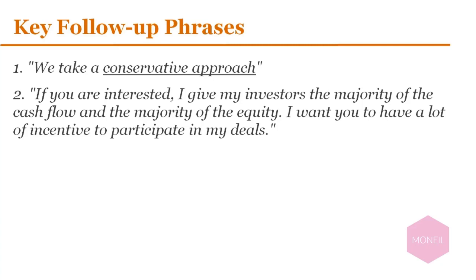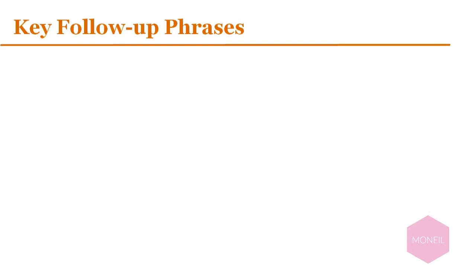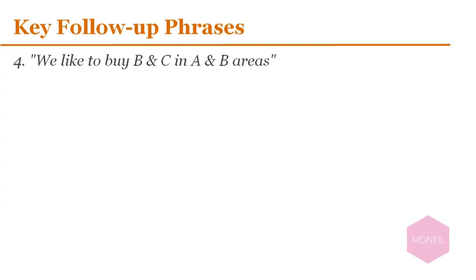That's another one. We only buy in areas where there is a predictable path of progress, where the jobs are coming, where the new businesses are moving in. And we do a lot of research with the local Chamber of Commerce, economic development groups, and the U.S. Census Bureau, and they provide us a lot of extensive information that we use to identify where we are going to be acquiring our investments. We like to buy B and C properties in A and B areas. Actually, we like to buy most of the time B or C properties in A or B areas. That's the best way to do it.